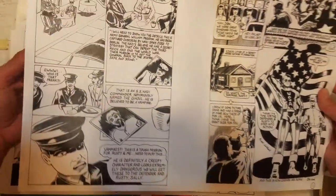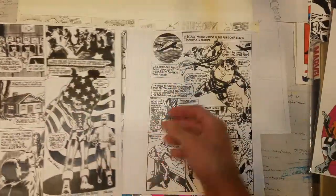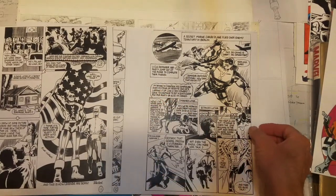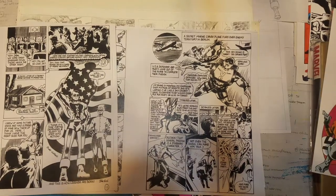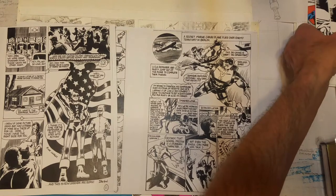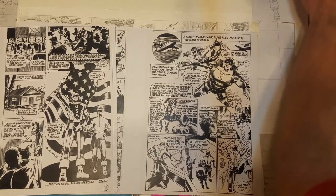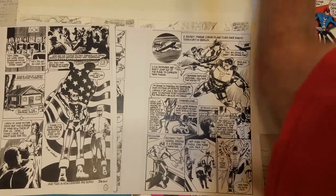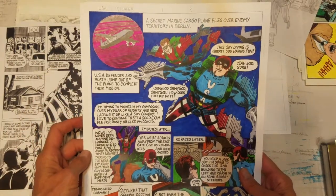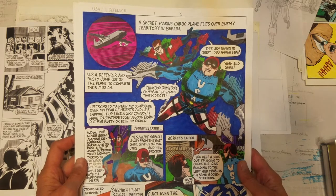All right, well, the next page, here we go. They're actually in their parachute gear, and I actually have a color page here. Let me get it out real quick. Yeah, here we go. Nice bombastic color. Here it is, right here. A secret marine cargo plane flies over the enemy territory in Berlin.